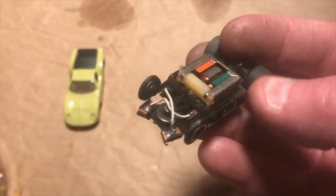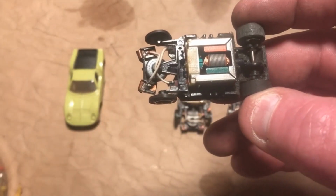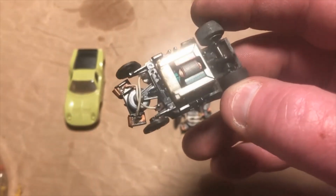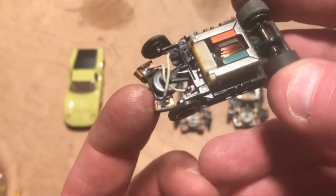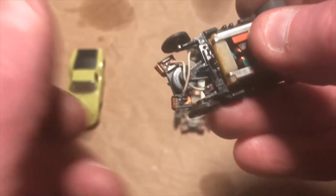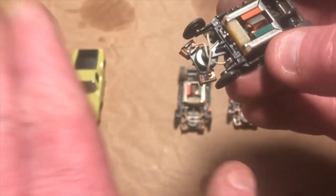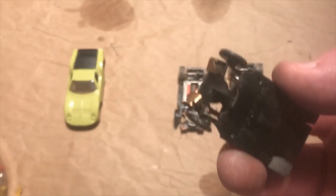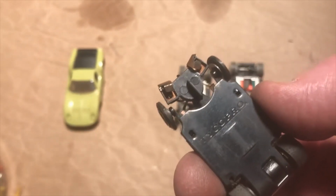It's a metal pan, and this is the Tyco specific HT50 motor. Now I forget who the manufacturer of this motor is, but you can see there's an arm, and it's on a pin, so it can go up and down. It floats, and that little round thing that looks like a wheel is actually a metal weight, and that's supposed to keep that arm down. What it floats on is the spring tension of the brushes. Now these brushes on my Lamborghini are just gone.